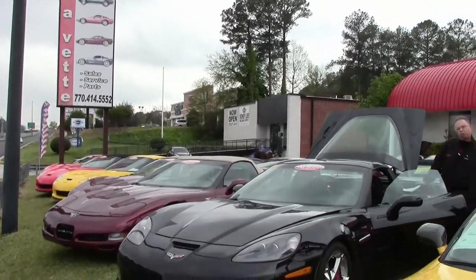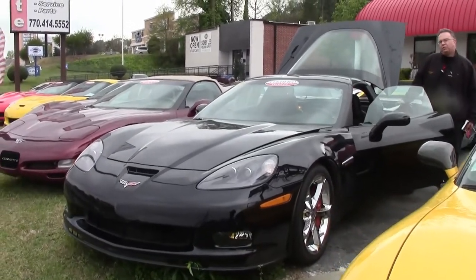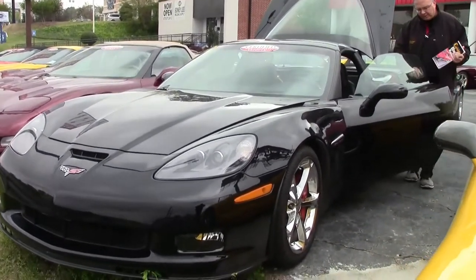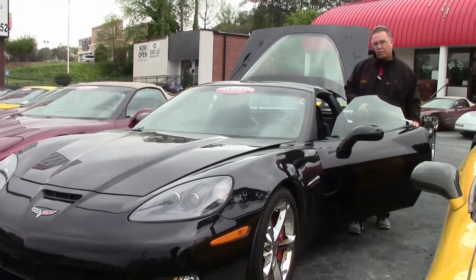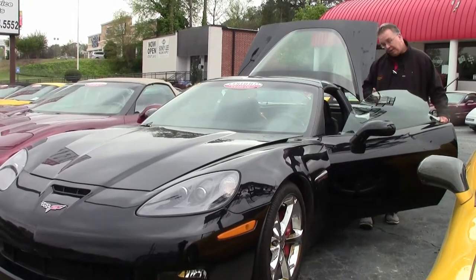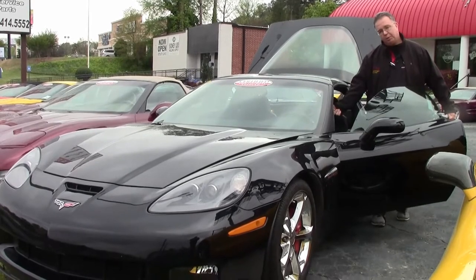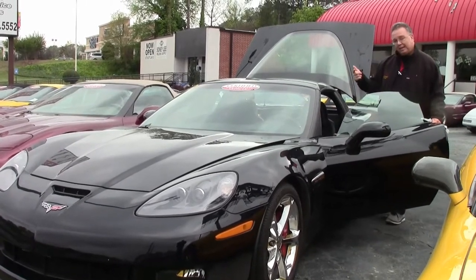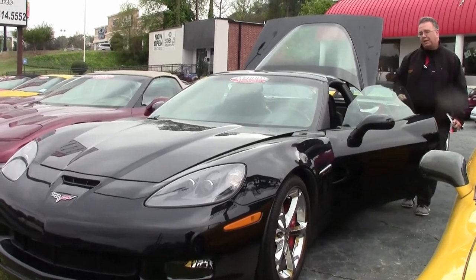2013 Grand Sport, 6-speed, low mileage. This is a 2LT car. I'm going to start out by telling people here, 2LT changed a little bit for the 2012 and '13 years. In 2012 and '13, if you got a 2LT, you could get the heads-up display and the Bluetooth. You just didn't get heated seats or memory seats. So the 2LT package became very popular.